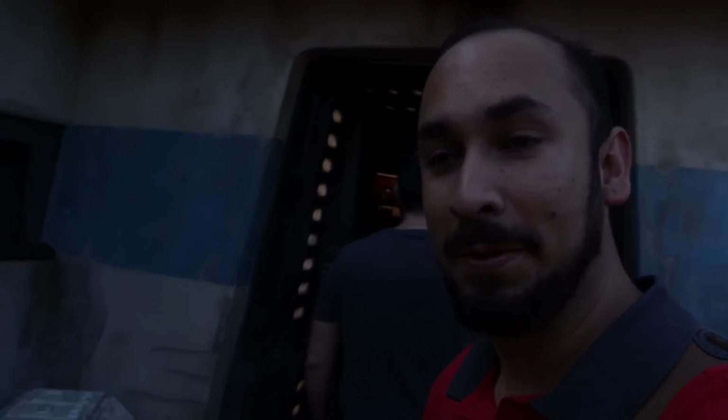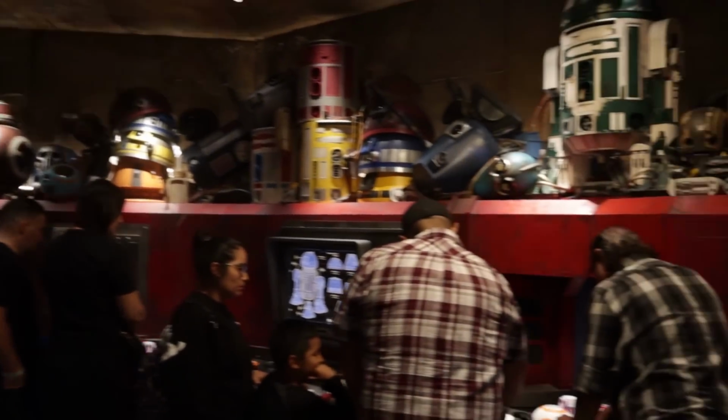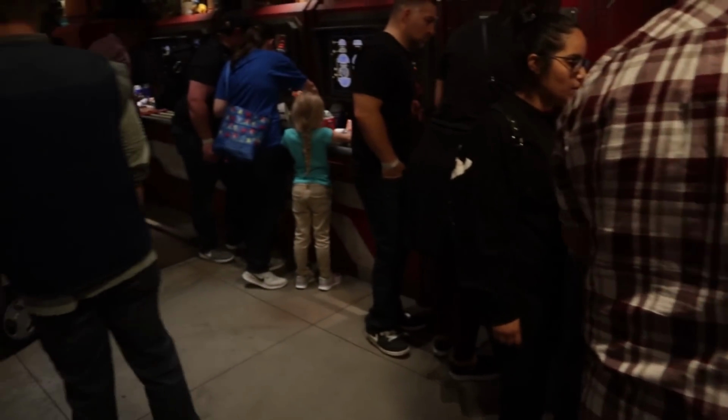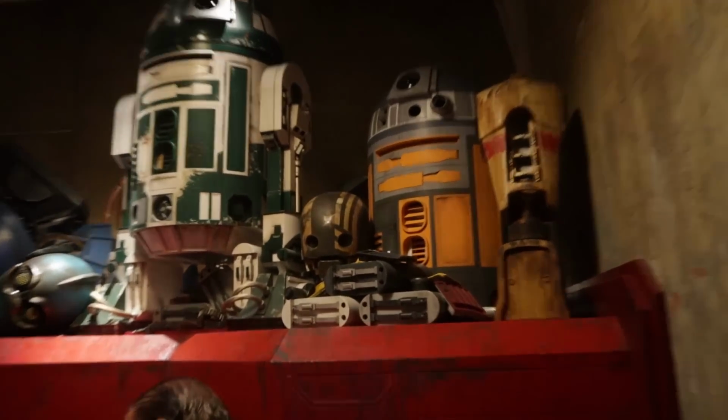Our last and final stop, the Droid Depot. This is probably the coolest store in Galaxy's Edge. I mean, look at the droid assembly line. You literally wait here for the pieces of the droid that you want to assemble. And look who is right above there.